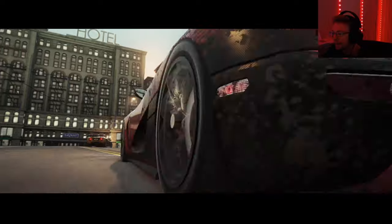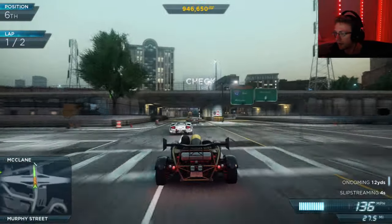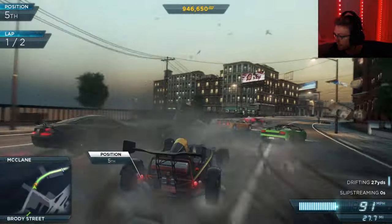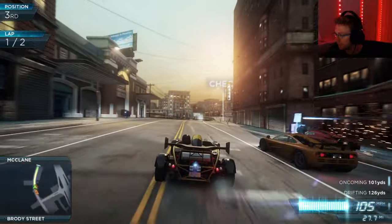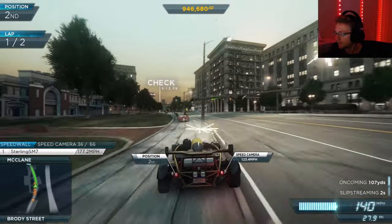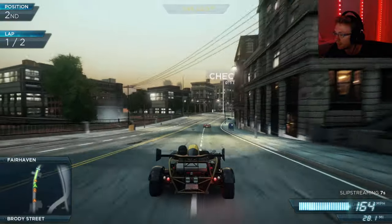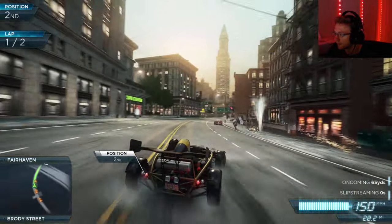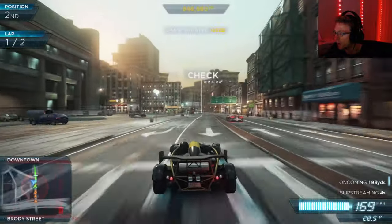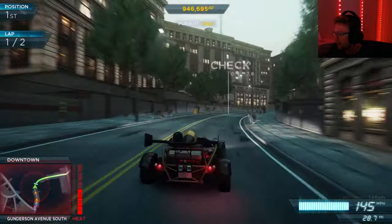Fast cam again. Alright, let's get it. Here we go. 2 laps. Ooh, sharp turn, sharp turn. Nice. Excuse me. That actually worked out really well. Nah, I probably didn't have to drift there, but oh well. Oh, cops. Gotta have the police.